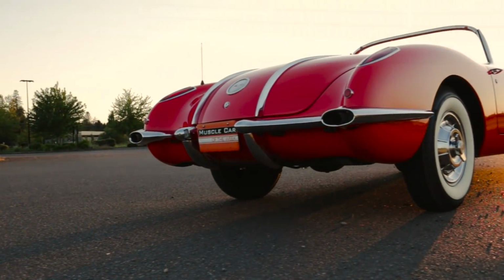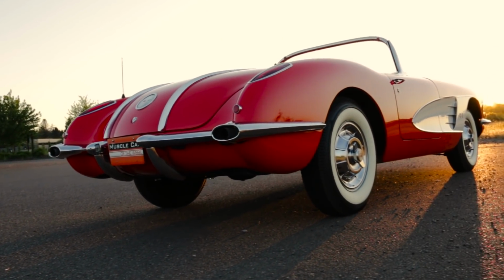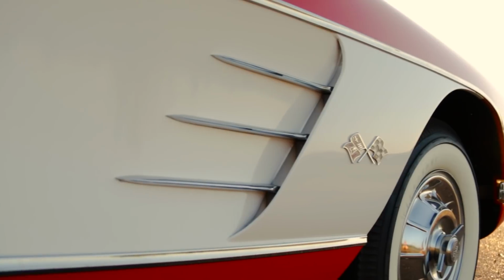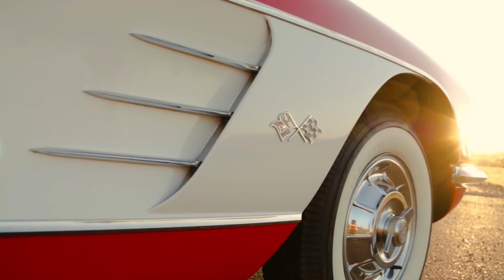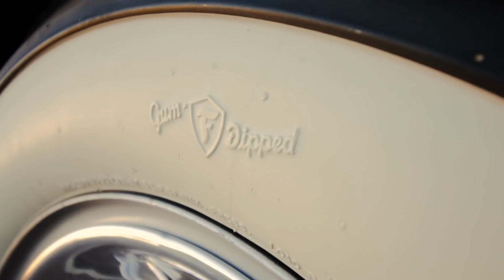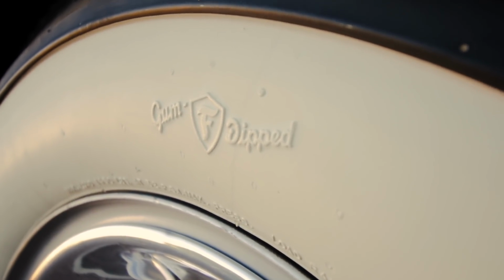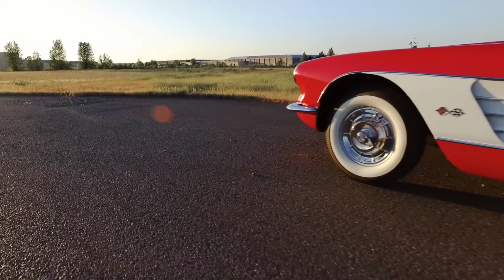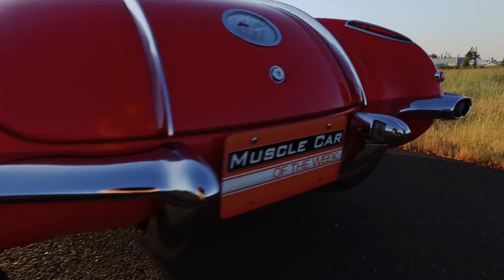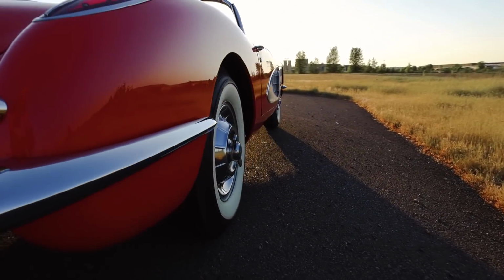Corvette suspension was improving every year, and although these handled better than most cars on the road in 1958, now they kind of leave much to be desired compared to today's Corvette. But the wheel covers and skinny whitewalls do look cool despite their lack of ability. Overall, these are great looking cars and are certainly enjoyable for nice winding cruises in the country on warm sunny days.